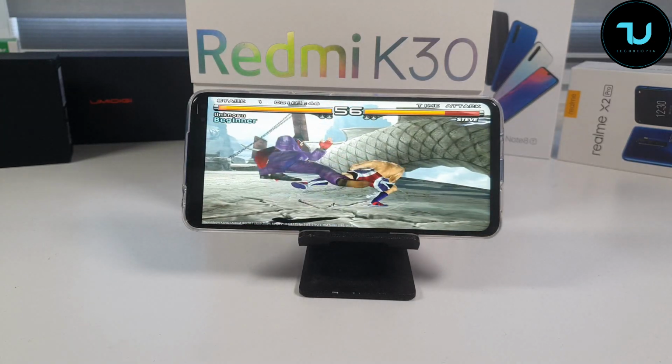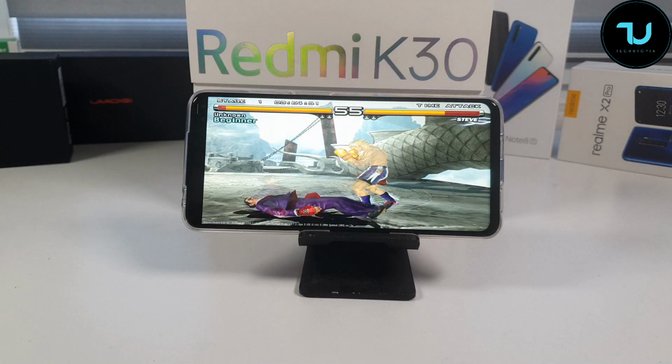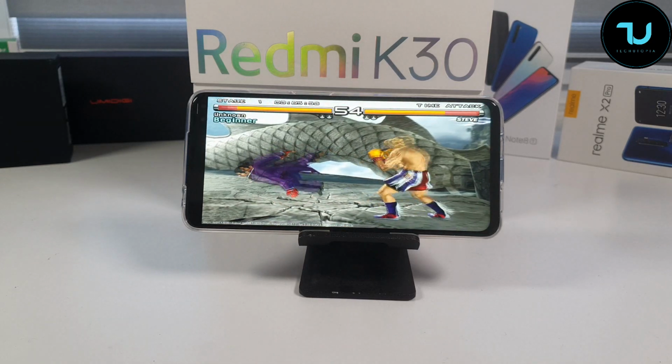For this game, you need a Snapdragon 855, Ninjas. You need a Snapdragon 855 for this game to be super playable.